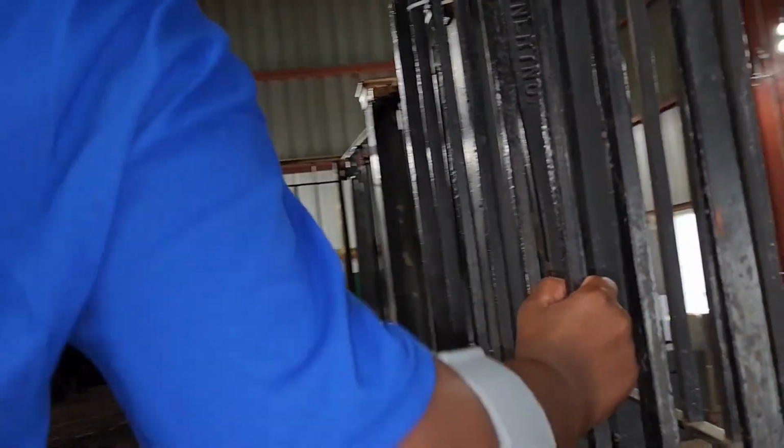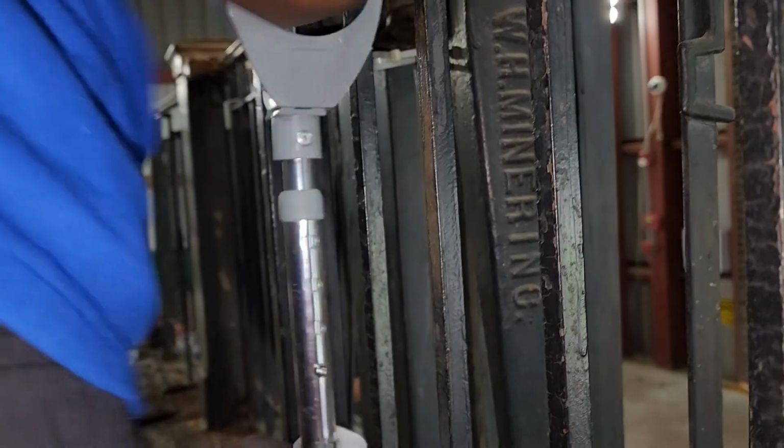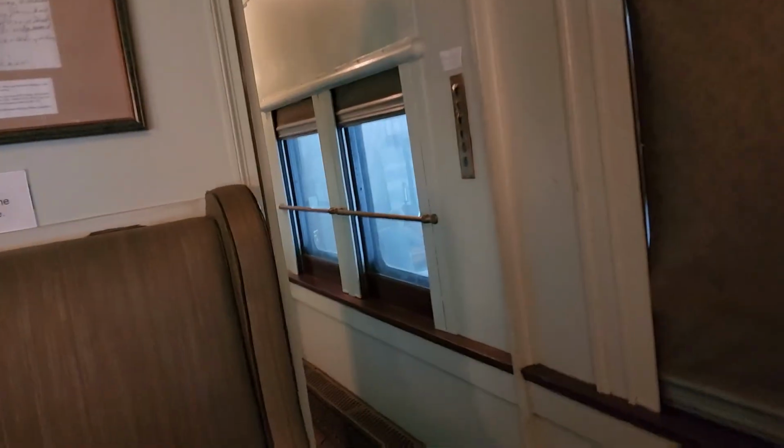There's even a kitchen in here. Oh my goodness. There's even a bedroom in there. One more step. There we go. I think this is like where you first walk in, and you see the windows. That's where they sit down.